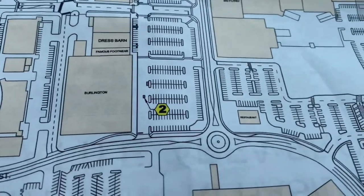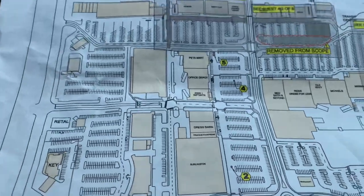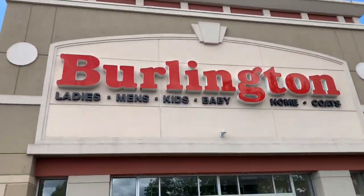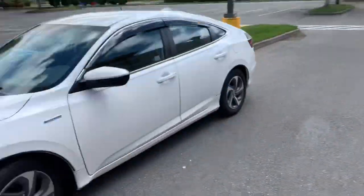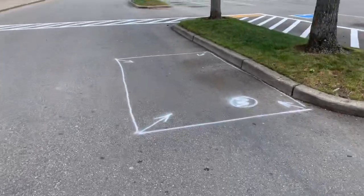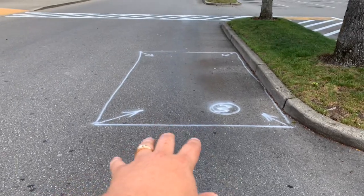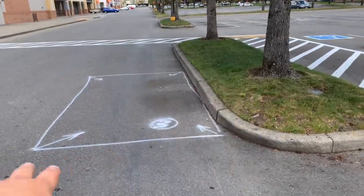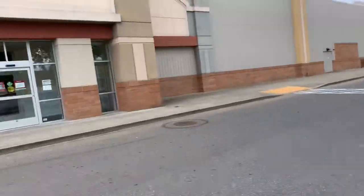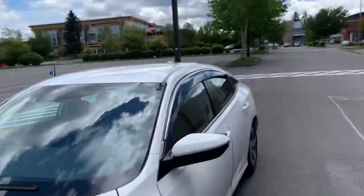Patch number 1 is an 8x8 at that catch basin. Okay, now I'm over at patch number 2 and patch number 3, which is next to Burlington and Famous Footwear. Both patches are actually right in front of Burlington. Out here in front of Burlington, you've got patch number 2. I marked the numbers on here so you can see what we're doing. And over here, patch number 3, I did a little bit shorter than what it says on the dimensions. I think it said a 15 by 6 or something like that, but it looks like we only need to do about 10. It's right here in front of Burlington. Plenty of parking, as you can see.